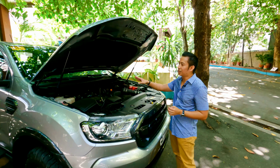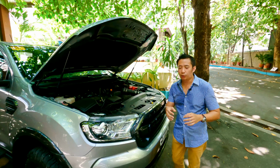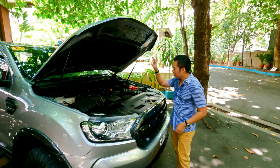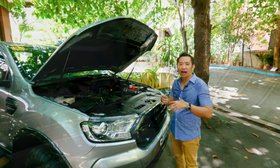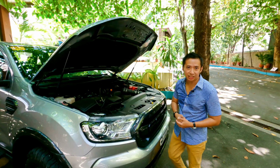Now, the good thing here is the FX4 Max is also equipped with a rear locking differential, which is an essential feature for serious off-roading trucks. It also has an upgraded alternator here that can handle 250 amperes, which is perfect whenever you want to install aftermarket modifications like a power winch or even an LED light bar.